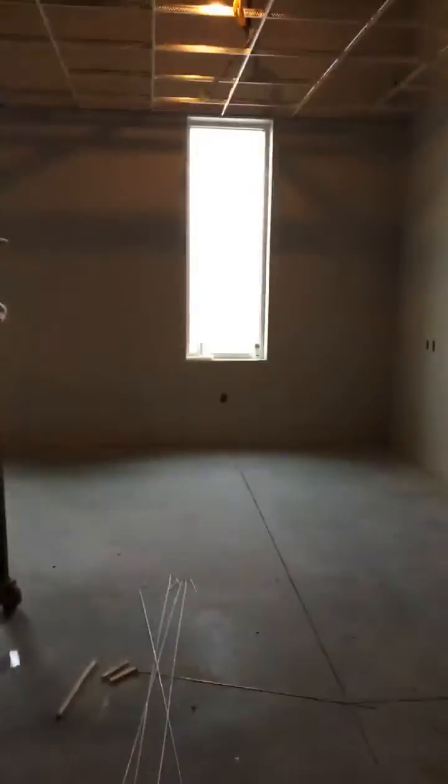I'll step into this room. So this is kind of hard to see, but this is a blue accent wall, and you can see the color in here. This is a primer that they're putting on. The final coat of color will go on later once most of the other finishes are in this room, but you get an idea of what it'll look like.